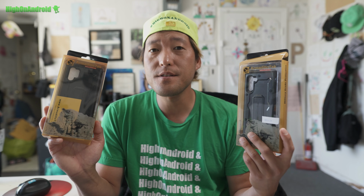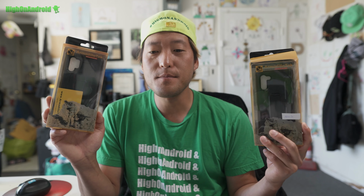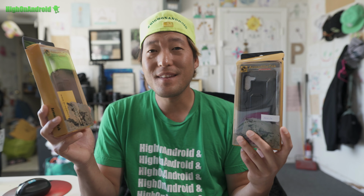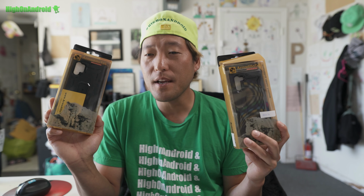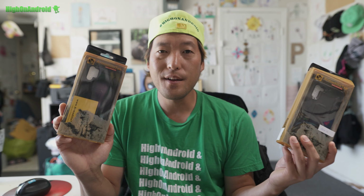These are very good cases. I've dropped my Note 10 on this case like more than a dozen times. No scratches whatsoever. These are very bulky though, so I only recommend for those of you who drop your phone often or maybe work in construction, yada yada yada.